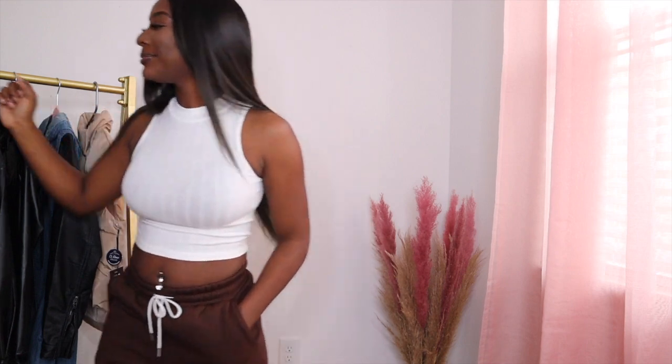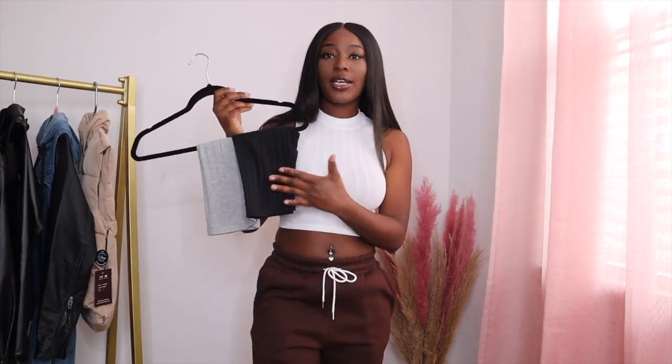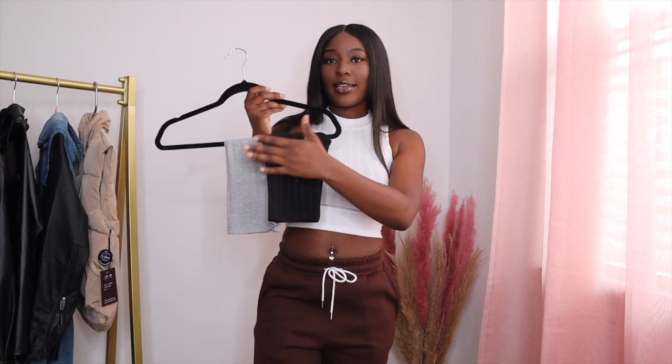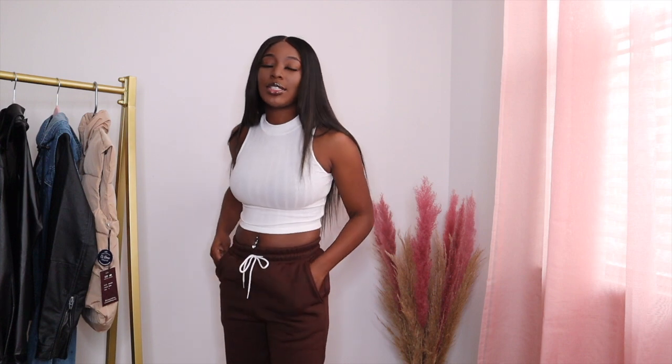And once again, this was a pack, so it came in two other colors as well. Came in black and gray, and I love that. SHEIN is definitely giving us a bang for our buck. Because shirts like this, we don't need to pay a lot of money for, and we definitely want them in multiple colors. So I love that SHEIN gives us that option with their packs.